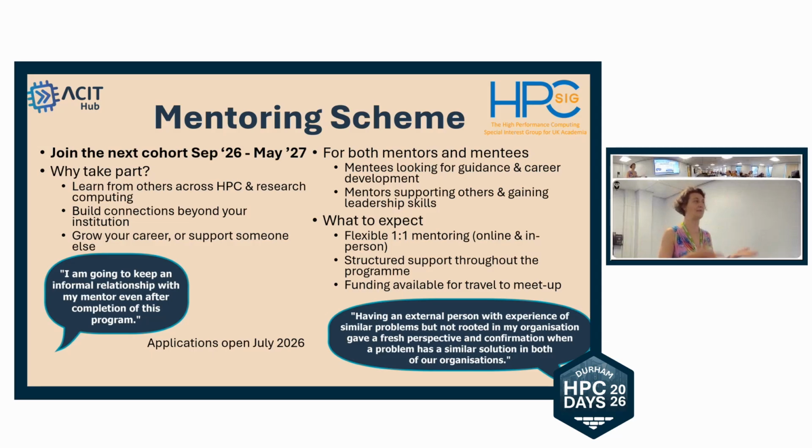We'll be looking at doing a hybrid. We'll have structured support for people as part of the mentoring scheme, and there will be funding available for the mentor and mentees to meet up. Specifically, we're hoping to do a session at CI UK or around CI UK, and we'll be having funding so that you can attend that. So that's just a big plug for that if you're interested.